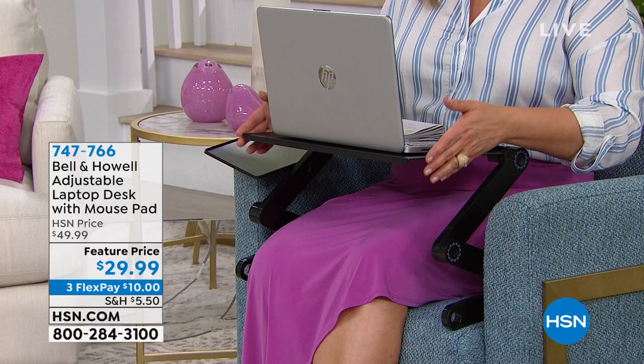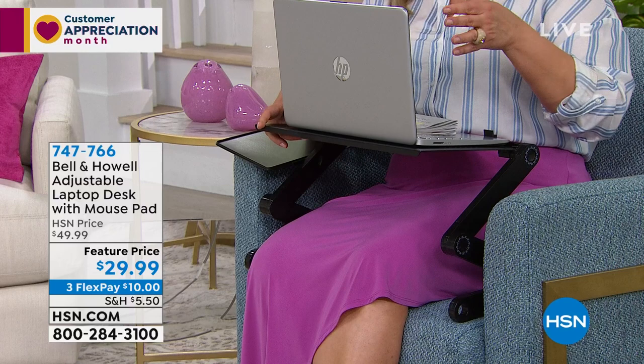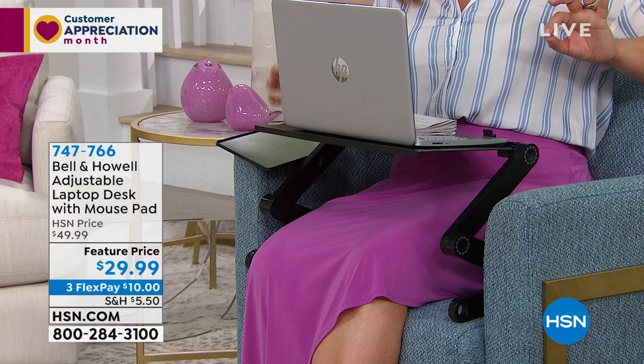Also from Bell & Howell, by the way, I want you to take a look at this awesome little adjustable laptop desk. 5-star rated already, big customer pick. In fact, our sister network at Q, I think they sold over 125,000 in one day because you've never seen anything quite like this.